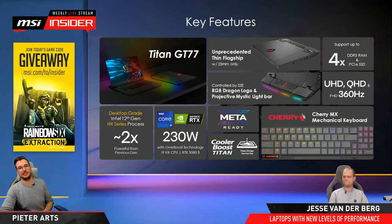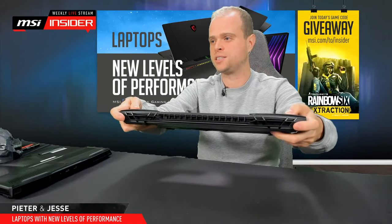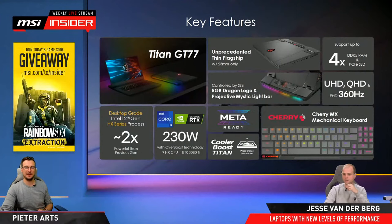Tell the people a little bit about the Titan. There's a lot of things that might be a bit similar. HX again, also there the 230 watts that are not accurate anymore. It's 250 watts of total power. We covered a lot of the features already with RGB. I showed a little bit of RGB at the back, I'll show it later again. So yes, we have four slots of DDR5. We have four M.2 slots for SSDs, one of which is Gen 5, someone already mentioned that, and the other three are Gen 4.